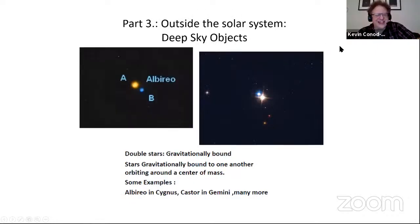Okay. Let's go on to the next slide. Chris, we have objects outside the solar system that we can see. One thing that people like to look for are double stars, stars that may be gravitationally bound to each other, or just simply stars that appear next to each other in the sky. A famous double star is Albireo, in the constellation Cygnus in the summer sky. It marks the beak of the swan. That's what Cygnus represents. We also have the star Castor in Gemini, which is actually a multiple star system, but you'll see at least two components of it in a small telescope.